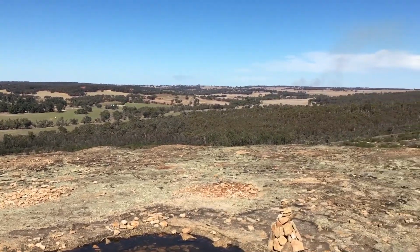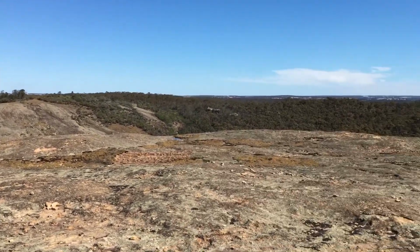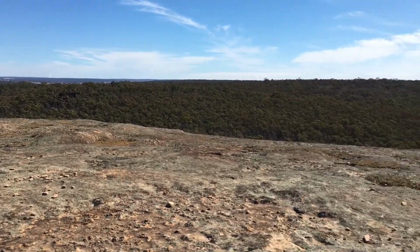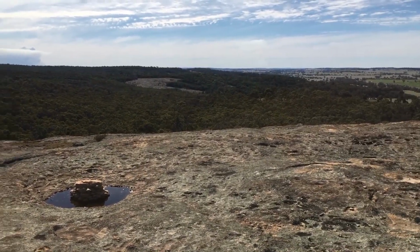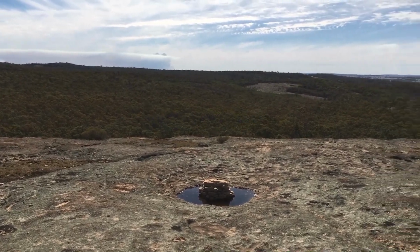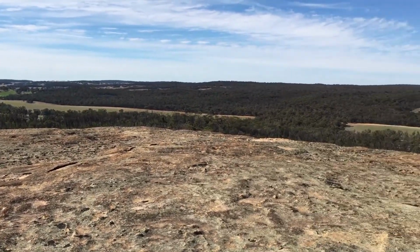This is a view from the top. Someone burning off paddocks over there. Top of Boyagin Rock. Really nice bushland around here. Probably going to get too much sun in a sec. Another person burning off in the distance over there, and a big fire over there. So it's not in the parkland, so I'm pretty safe. And farmlands around it. Very, very nice here.